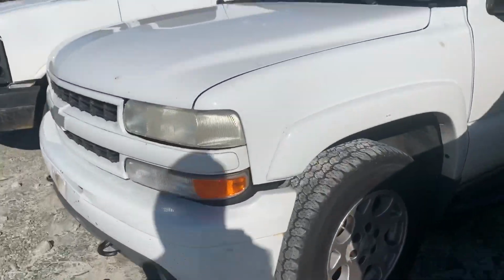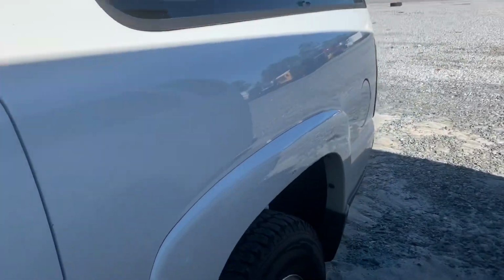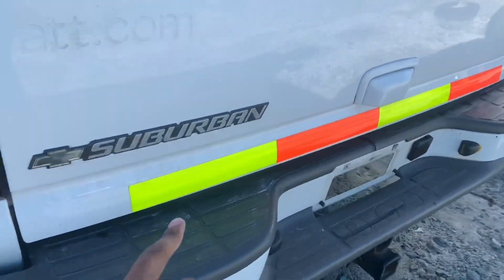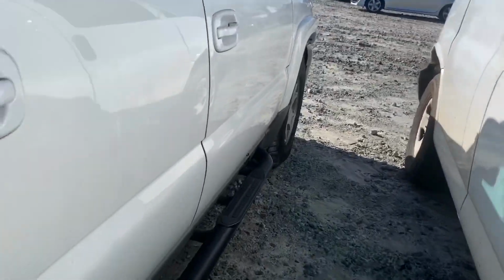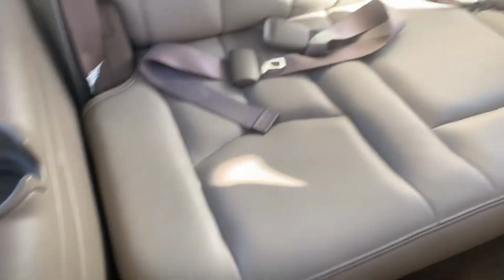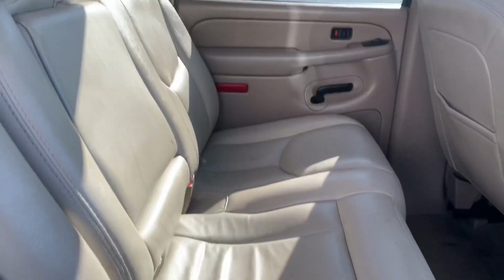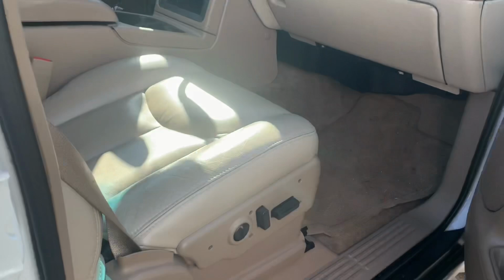This Suburban Z71 4x4, because it also got the stripe down there, AT&T logo. It's the 4x4. They kept this joint clean, super clean. Yeah, and it looked like it's about to crank up. So let's crank this joint. Now this is how you keep your cars. This is how you keep your cars, man.